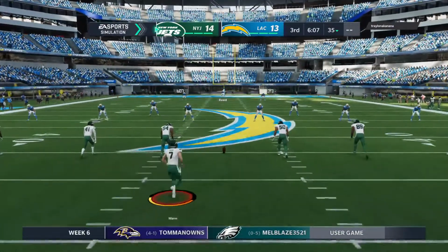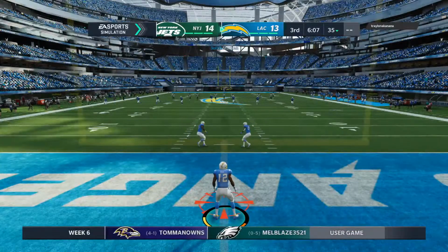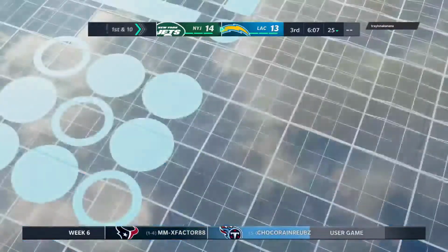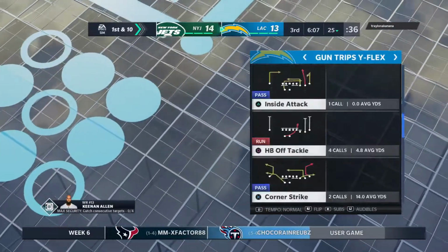The kickoff unit is out on the field, and they will send this one away, taken about 7 yards deep. The Chargers take over 1st and 10 at their own 25-yard line.